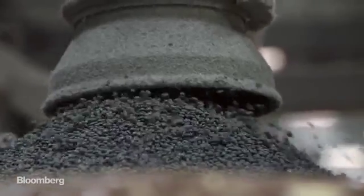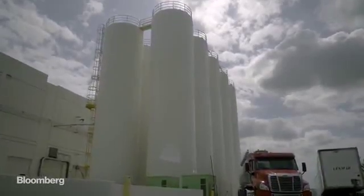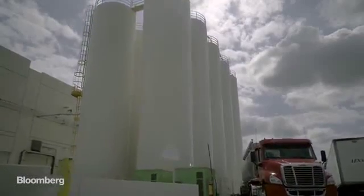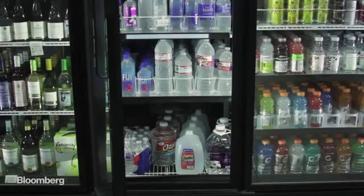It's what you think of when you think of a recycling plant, except Carbon does something few recyclers are actually able to do: turn plastic bottles back into material for new plastic bottles.